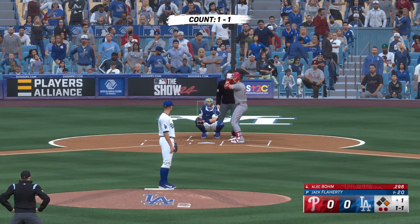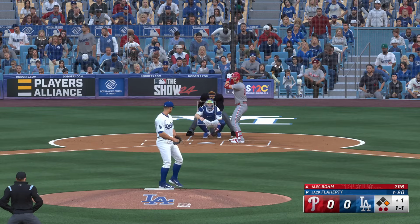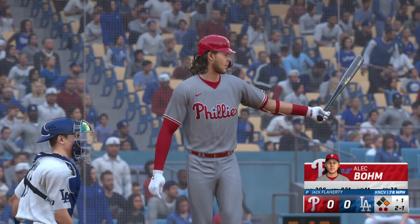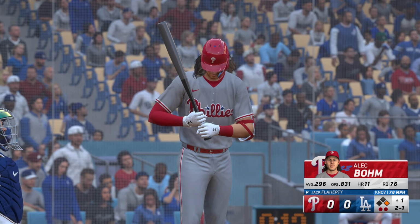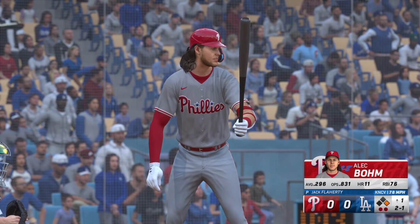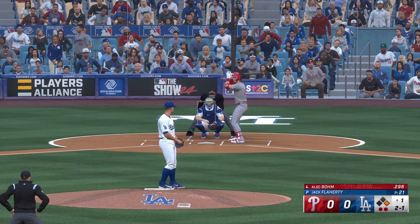Bat at first, Alec Bohm now at the plate. And that one missing low. Well, with this many pitches thrown here in this first inning, I mean, you're giving the other team a really good look. He's going to have to find a way to get some weak contact, maybe a swing and miss, get into that dugout and hit the reset button.